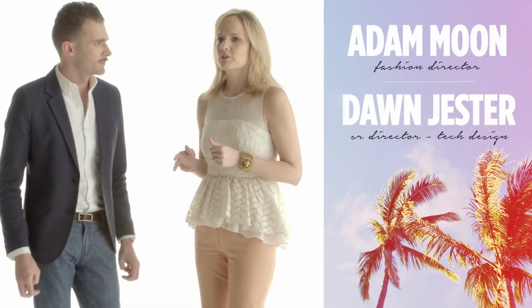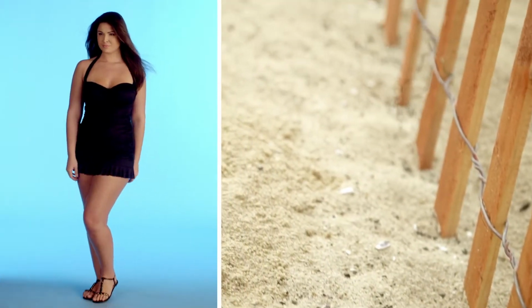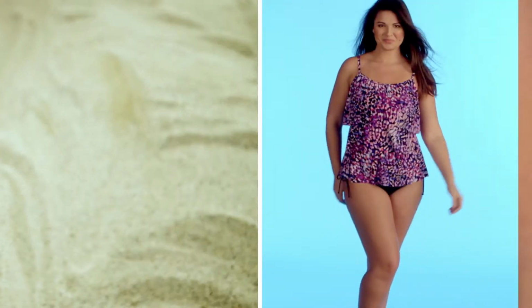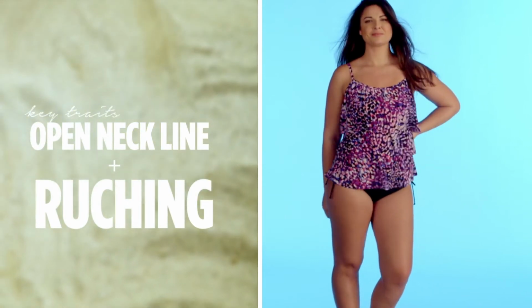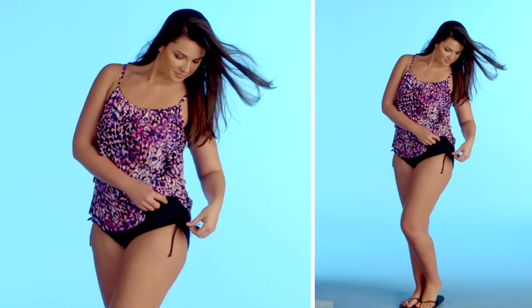I think if you're a full-figured woman, you want to look for a suit that has an open neckline. Other key features would be ruching that would hide a tummy, and then fit solutions, so power mesh and tiers that somebody might think would add fullness, but they do the opposite. They actually hide a fuller tummy.